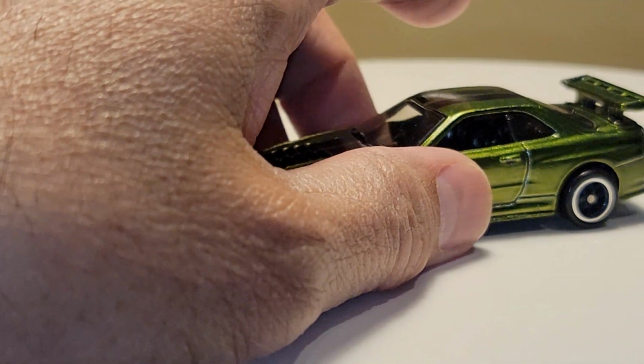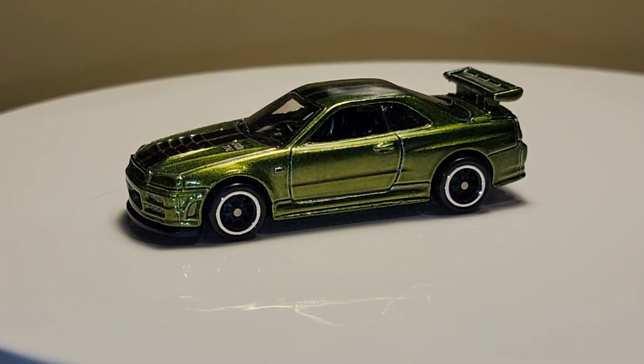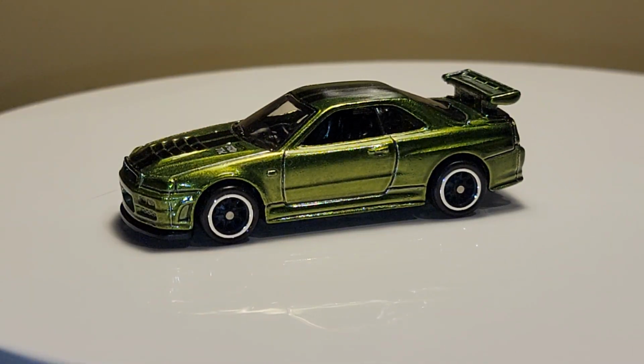And again, it's one I never was able to find in the wild. I know it came out, I think it was a later release. I want to say it came out around the holidays, but I can't remember. I want to say maybe it's a 2020 Super, but nice piece, I like the green. So there you go. Glad to finally track down this piece. Let's talk about some other Hot Wheels.